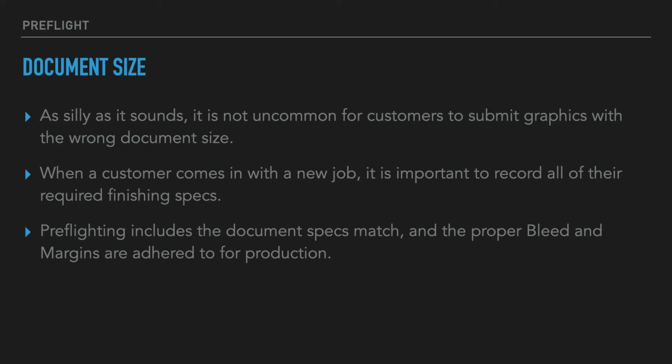Document size. As silly as it sounds, it is not uncommon for customers to submit graphics with the wrong document size. When a customer comes in with a new job, it is important to record all of their required finishing specs. Pre-flighting includes checking that the document specs match and the proper bleed and margins are adhered to for production. So sometimes a customer might supply you a package InDesign file, but they've never heard of bleed. It's not uncommon for design, or if somebody's a designer in-house of like Nova Scotia Power, not always so important. For printing, it can be very important, as we've discussed.